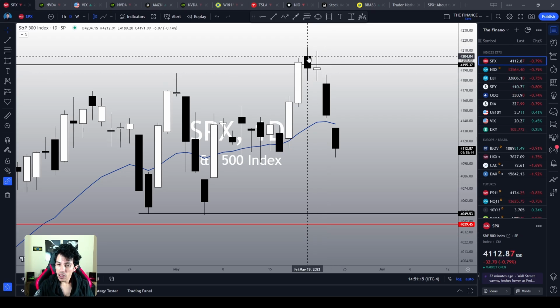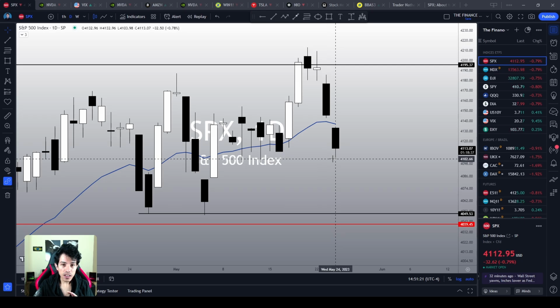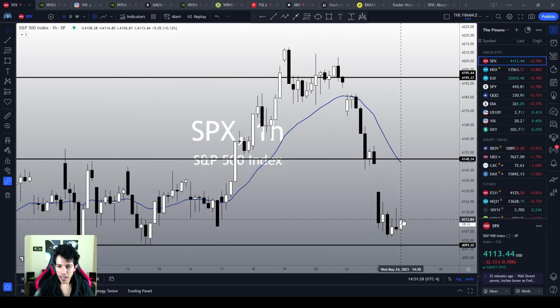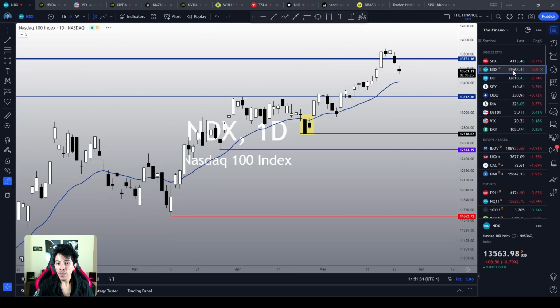We see the S&P crashing, losing the 21 EMA, doing nothing but a massive bearish candlestick, and this is it. We don't see any bottom signal. Maybe it is going to find the bottom signal over here, right? Because we are getting close to a support level, but this is it, okay? We don't see any meaningful bullish reaction on it. And tech stocks are also crashing as well.